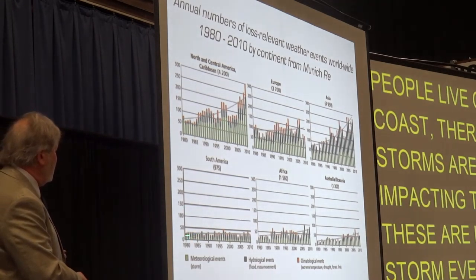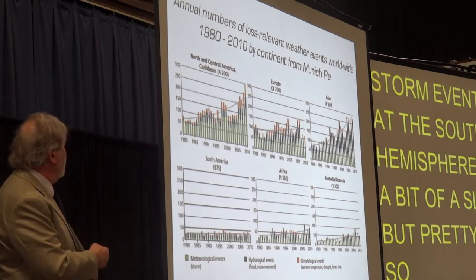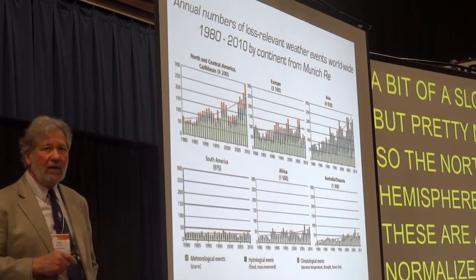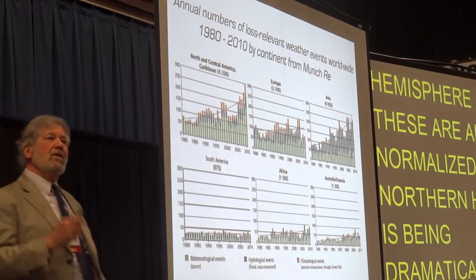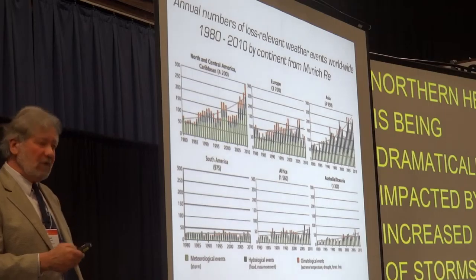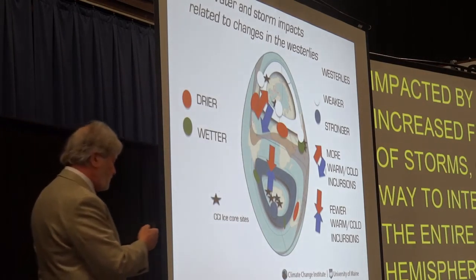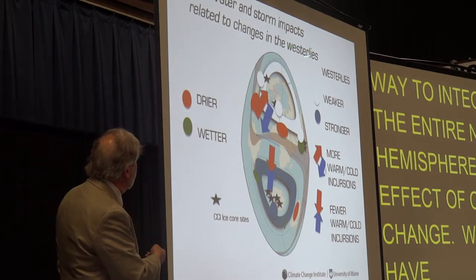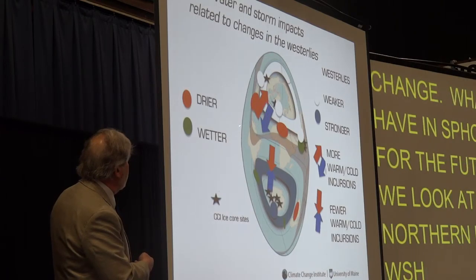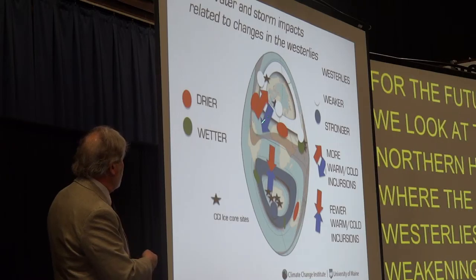Look at the Southern Hemisphere, there's a bit of a slope, but pretty mild. So the Northern Hemisphere, and these are all normalized dollars, is being dramatically impacted by increased frequency of storms. It's a great way to integrate over the entire Northern Hemisphere the effect of climate change. What do we have in store for the future? As we look at the Northern Hemisphere, where the westerlies are weakening, there's going to be more warm air making its way farther north, and cold air going farther south.